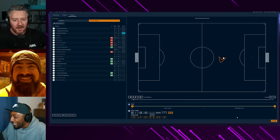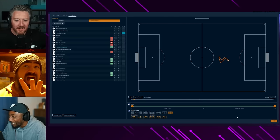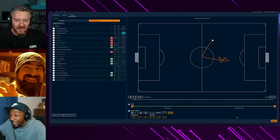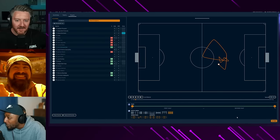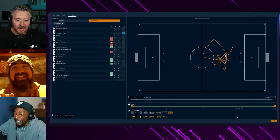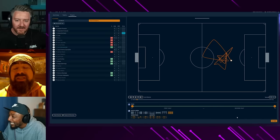Yeah, here we are. We've got his little heat map. Look, he's off. For a centre back, that's the opening 2 minutes of a game, and he's almost covered so much area.